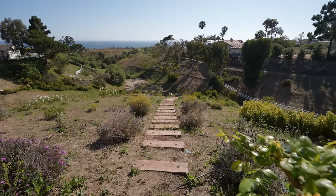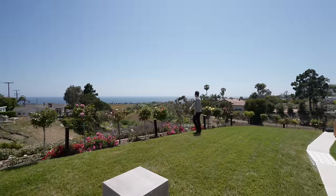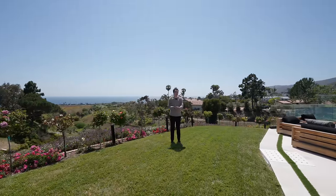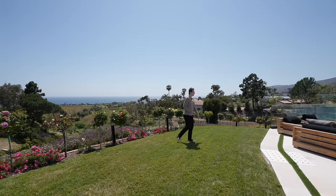It's also nicely landscaped down there as well. We've got more colorful flowers and plant life down there. This space is so beautiful and nice to look at. Now let's continue our tour.